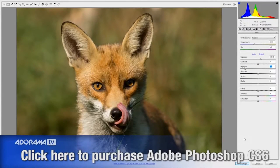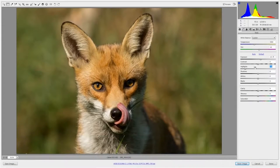It wasn't quite as good. It is certainly more powerful in the new versions of Photoshop. Okay, now what else do we need to do? Well, any changes now are going to be really small, subtle changes.